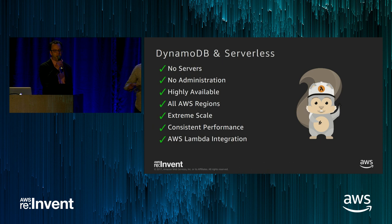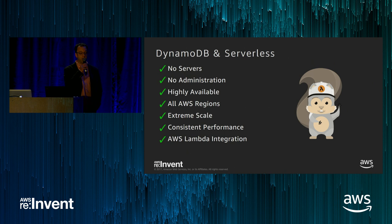You don't have any servers, particularly with auto scaling. The scaling is just automatic for you. You don't have all the administration burden we've been talking about. It kind of goes away. It's in all, because we are the underpinning for a lot of other services. We're in all AWS regions at the start.